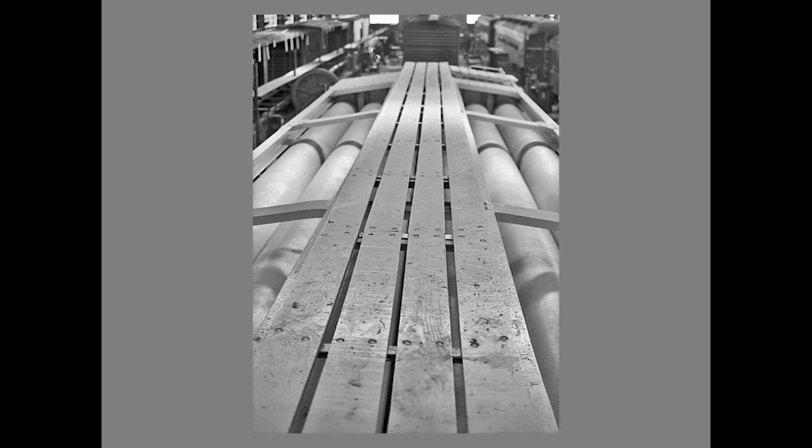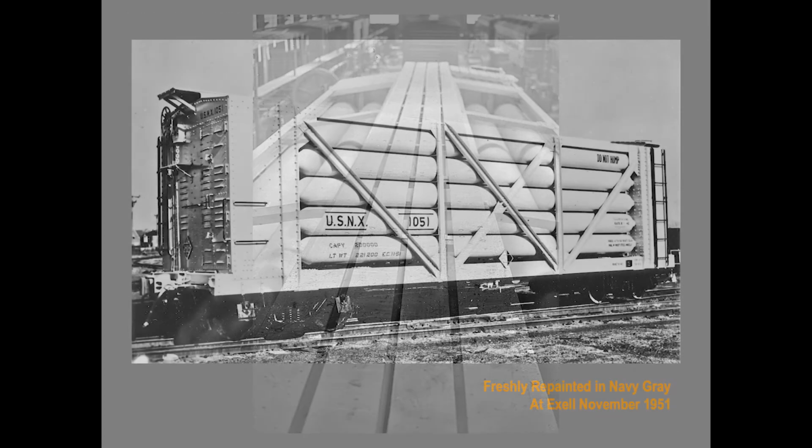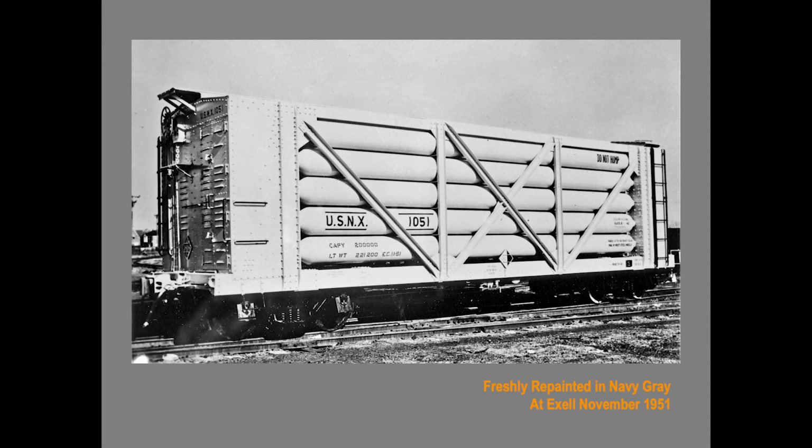Here's a close-up shot of the wooden roof walk. This Navy car was just repainted at XL in 1951. She's all dressed up and ready to go. It's an excellent shot showing the B or brake end of the car.